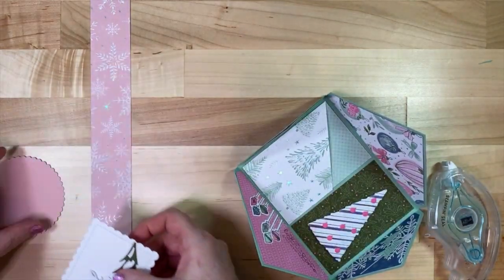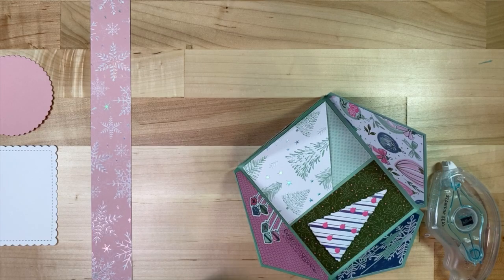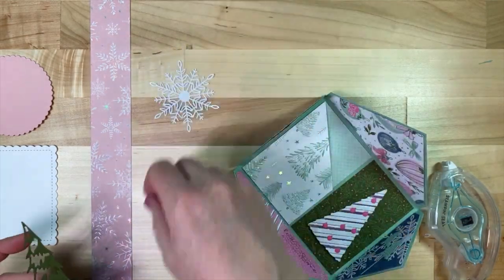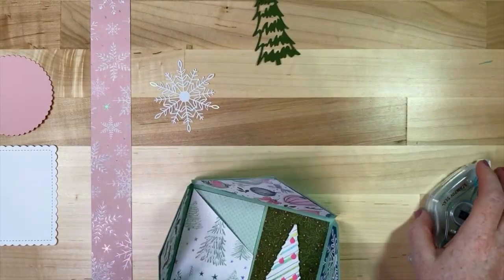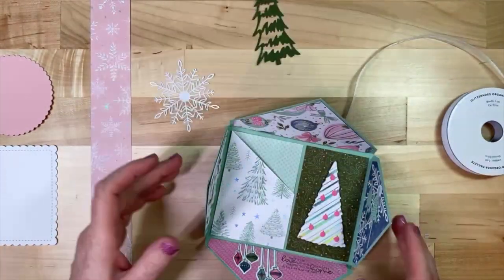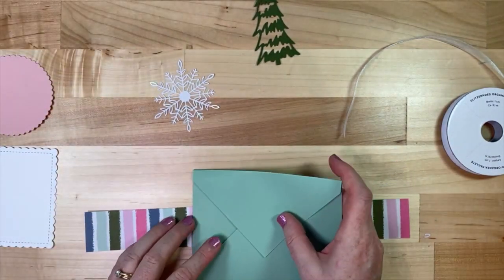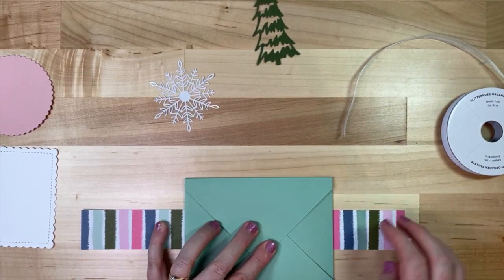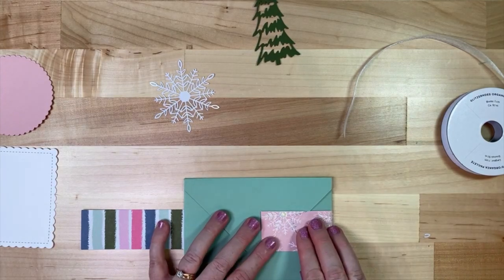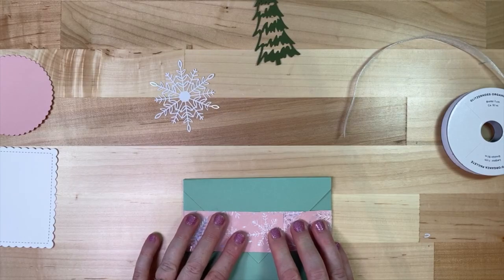I've pre-cut a scallop circle and a rectangle from the contour dies. We have another snowflake and our tree glittered organdy ribbon that is in the mini catalog. Going to go ahead and wrap that, not terribly tight because you'll want to be able to slide it off and on easily.